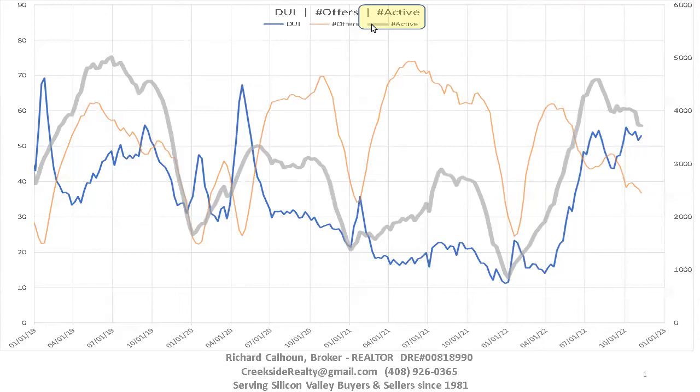This is the active listings. This is the total number of inventory available, the gray line. So you can see that it's gone up and then it's sort of stabilized. And we're basically at a plateau. It should be going down at this time of the year. It probably will start going down, and that may be what this jump here is. And I've highlighted the active so you can see what we're talking about on each slide.